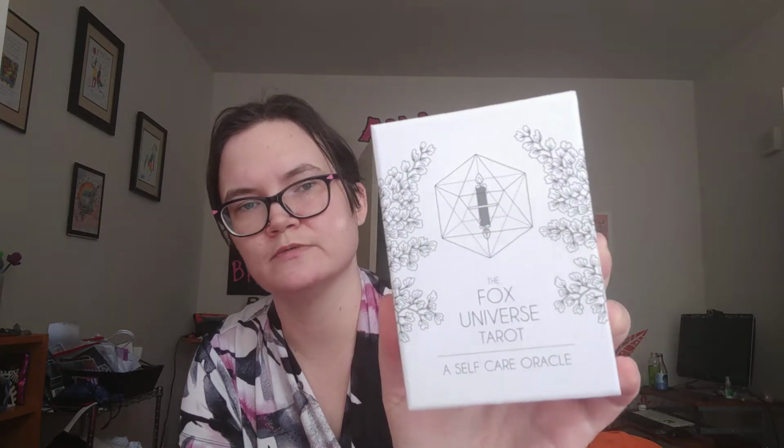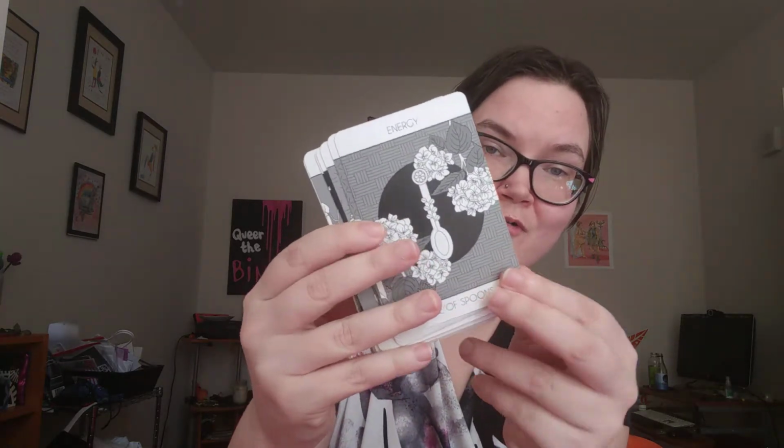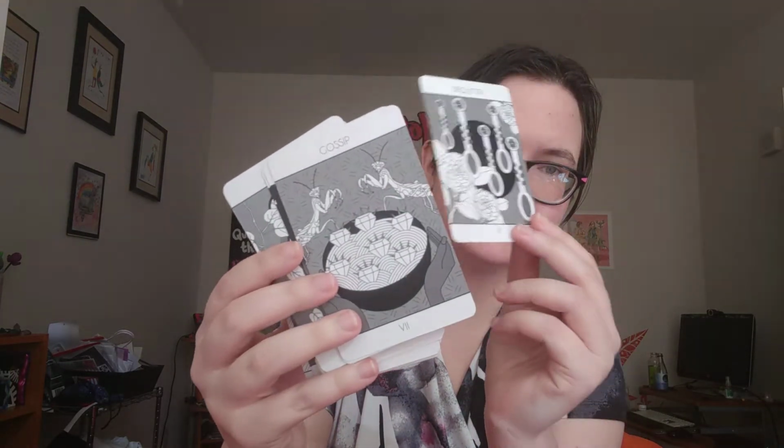This is called the Fox Universe Tarot, a self-care oracle. It's a little confusing. It's not a tarot deck, it is an oracle deck, but I think it's called that because it has a full system like tarot. So if you know that somebody likes having a system, but you don't want to get them a tarot deck they already have, this is gorgeous. It's self-care themed, so if you know that somebody could use this in their life, it's likely that they don't have it. It comes for about $50 online, and you have suits like tarot, but they're not the same as tarot.